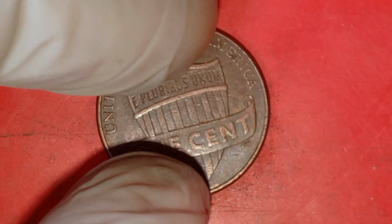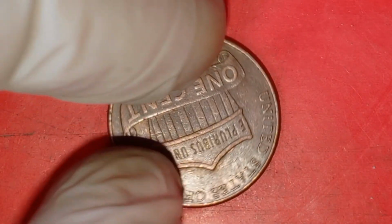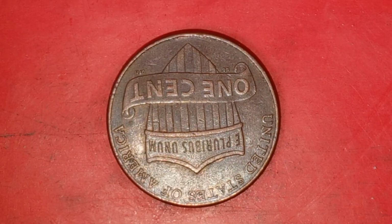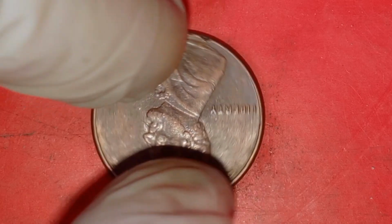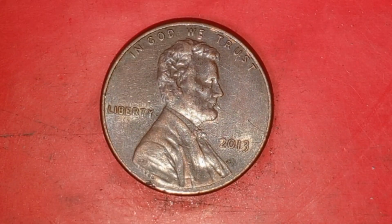In the case of the 2013 Lincoln penny, the most prominent signs of this error can be found in the date 2013 and the word Liberty. The doubling can be subtle, but if you look closely, especially under magnification, you'll notice the distinct doubling along the edges of the letters and numbers. Sometimes the mint mark D can also show signs of doubling, which further increases the rarity of the coin.